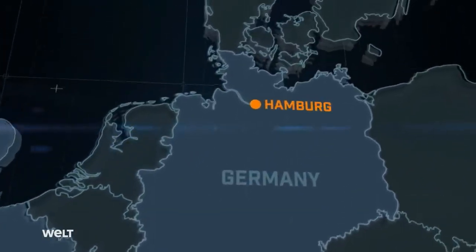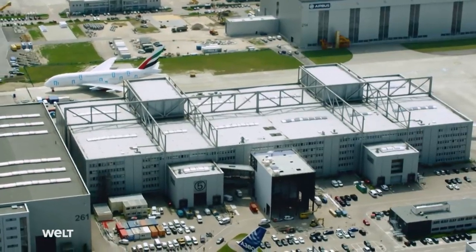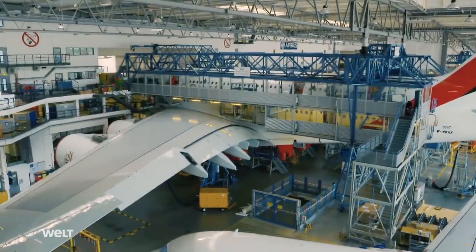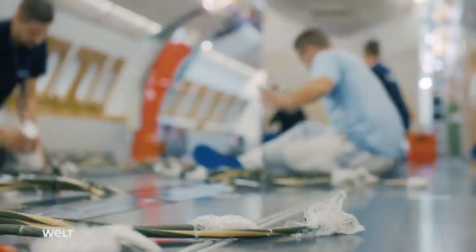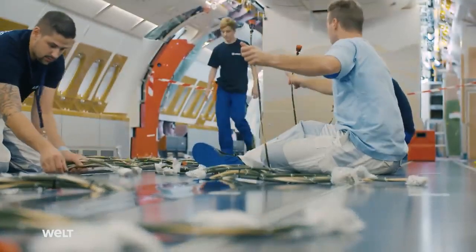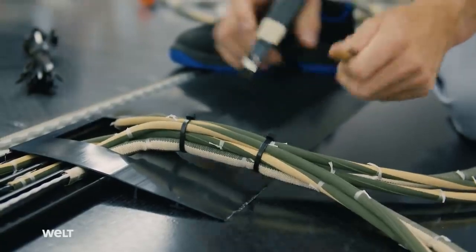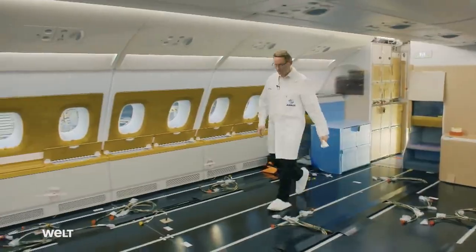Airbus is one of Europe's most important companies, with around 52,000 employees over 16 locations. In Hamburg, Finkenwerder, this A380 is currently being fitted out. It requires 60 tons of interior furnishings and material that are delivered just in time to the site. The wiring of the jet is becoming increasingly complex, as passengers expect the latest technology at every seat.